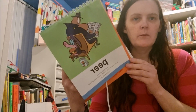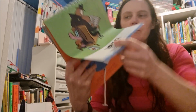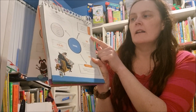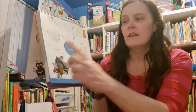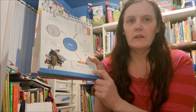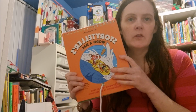It will have the word with a picture, it will have the part of speech, so in this case it's a verb, and then on the back it will have synonyms, it has word pairs, it has some information here. If it's Greek or Latin, it will say that there, tells you how often these words are used, and then it gives you the option to tell a story with it. But we have really loved using Storyteller's Word a Day.